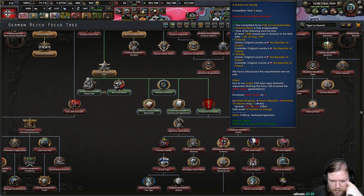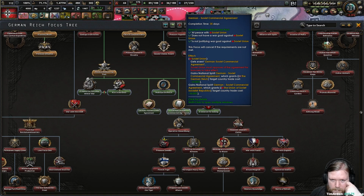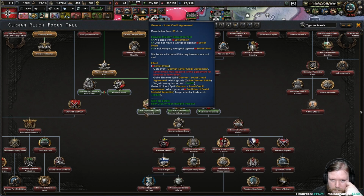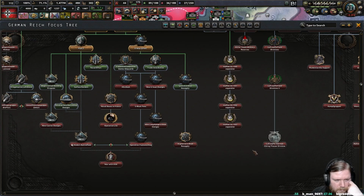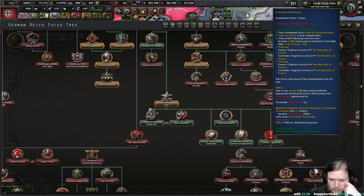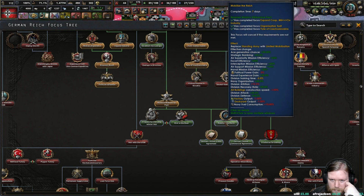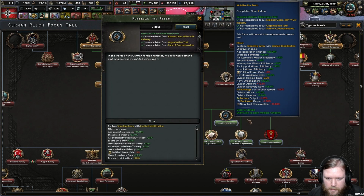Allied anger is down to 2, so this would increase it by 5. This will reduce my political power, will reduce training time, increases attrition. Huzzah! Increases build speed, decreases output, but only a little bit. You know what? Let's mobilise the Reich.